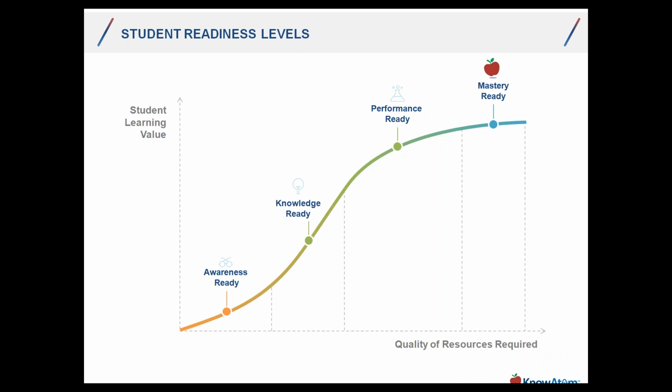Knowledge readiness is something that we get from textbooks. Textbooks prepare students by telling them all about what scientists and engineers have done, what they've accomplished. But it's not forward-looking. It's not putting them in the role or building skills that allow them to be scientists and engineers.